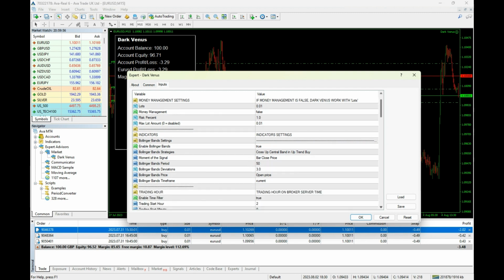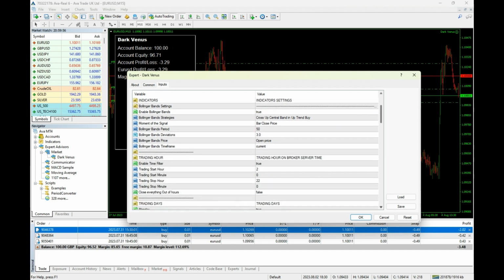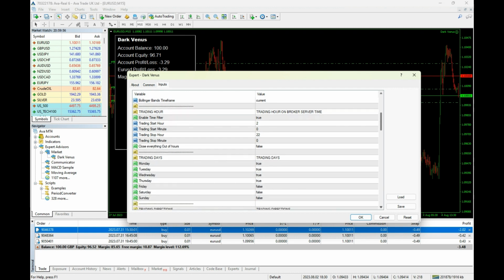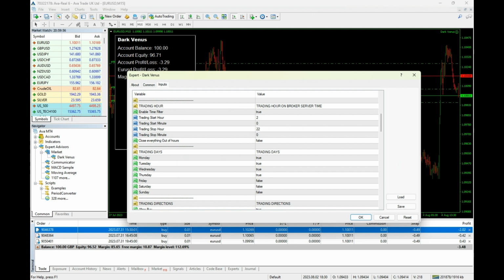But then I thought, oh, well, maybe the set file hasn't loaded properly. But when you go down the settings, you can see Friday is false, so it's set not to trade on a Friday. By default, the five days, Monday through to Friday, are all true, and Saturday and Sunday are false because the market's closed anyway. So obviously the set file has loaded because that's set to false.